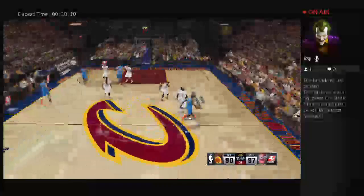Knicks trail by 9. They've got Mozgov. Irving is out there with Matthew Dellavedova. Then there's Kevin Love. And it's Smith in at power forward. That's the 5 for Cleveland right now. And here is Irving.